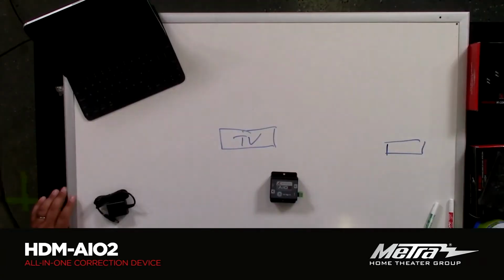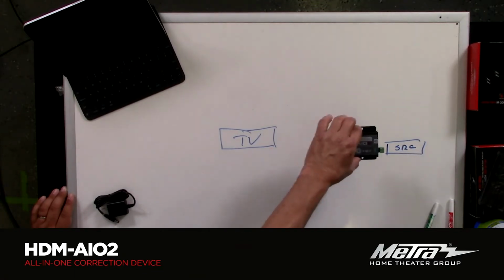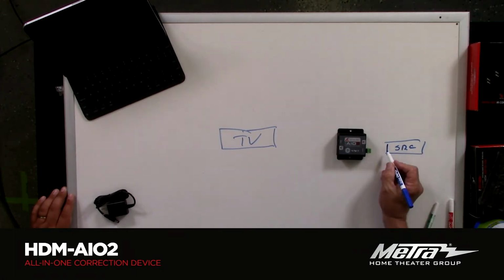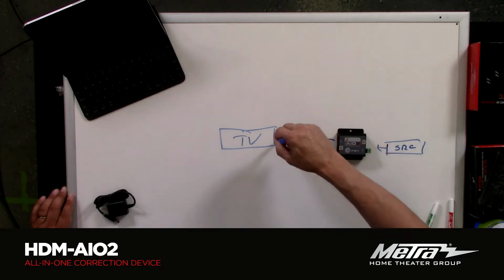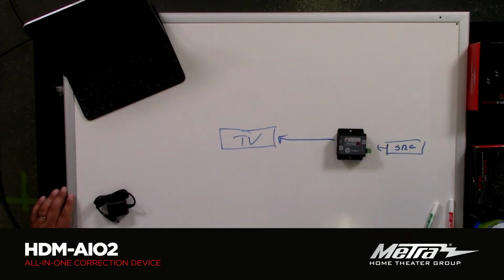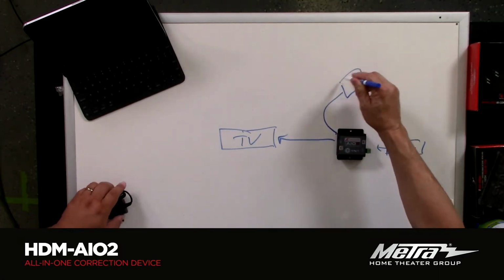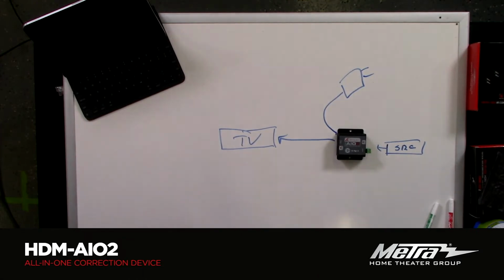Now I'm using TV because it's shorter than typing display, or sink. So the AIO basically will sit right off of the source. So you'll come with a short jumper from the source to the input of the AIO and then to the display. By doing this, we solve a number of problems. First off, now you do need to power this with the included wall wart. That guy there, which you no longer have to provide your own.